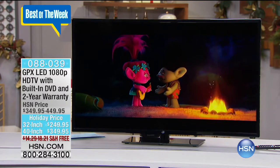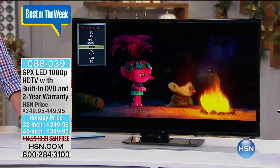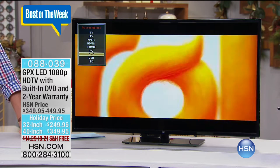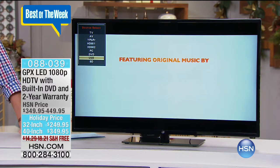I mean, that's amazing. And what you're also going to notice over here is, look at this. We're going to come to our sources. You have two HDMI inputs, which is great. You can make this a computer monitor if you want. A high-definition computer monitor for $250, it's worth its weight.